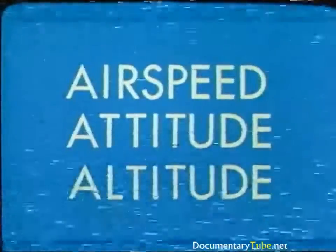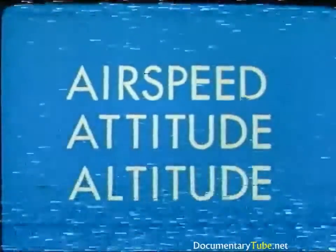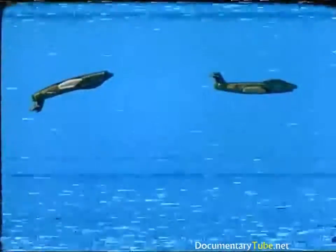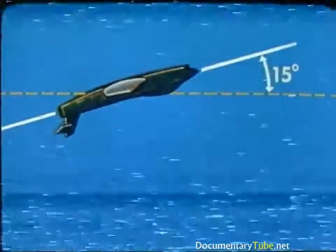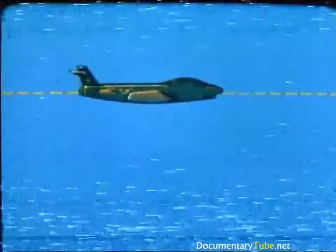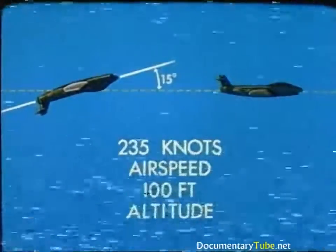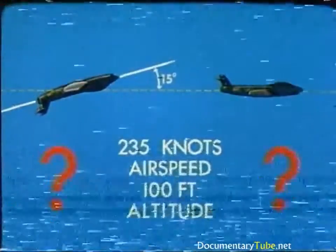Airspeed, attitude, and altitude are the terms usually used to define the limits of safe ejection conditions. So, let's look at two high-performance birds with two of the factors, airspeed and altitude, the same, but their attitudes are different. One's inverted, with its nose 15 degrees above the horizon. The other is right side up in level pitch attitude. They both have 235 knots airspeed and 100 feet altitude. If they both eject at this point, who has the best chance?